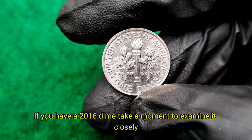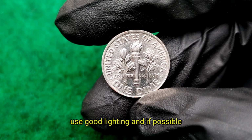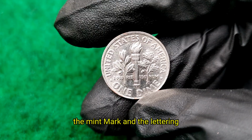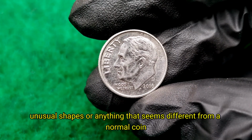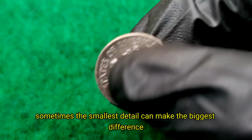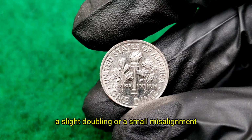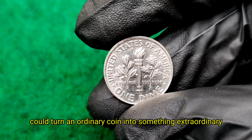If you have a 2016 dime, take a moment to examine it closely. Use good lighting and, if possible, a magnifying glass. Look at the date, the mint mark, and the lettering. Check for any signs of doubling, unusual shapes, or anything that seems different from a normal coin. Sometimes the smallest detail can make the biggest difference. A slight doubling or a small misalignment could turn an ordinary coin into something extraordinary.